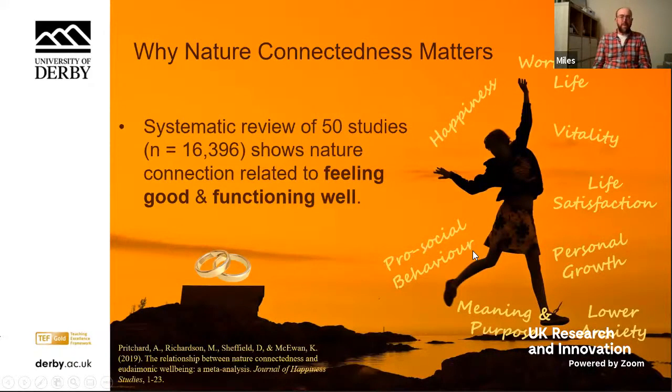So why does it matter? It matters because it's good for our human well-being. Although it's a relatively new construct, there's been enough studies now, 50 studies involving over 16,000 people, that shows that nature connection relates to both feeling good and functioning well. So feeling good is things like happiness and vitality, and functioning well is feeling that you're living a worthwhile life, or you're satisfied with your life, higher levels of personal growth, or you've got meaning and purpose in your life. So nature connectedness is associated with those two broad types of well-being. And also other interesting benefits such as increased pro-social behaviour and lower anxiety. So there's a whole host of benefits that have been found from increased levels of nature connectedness.